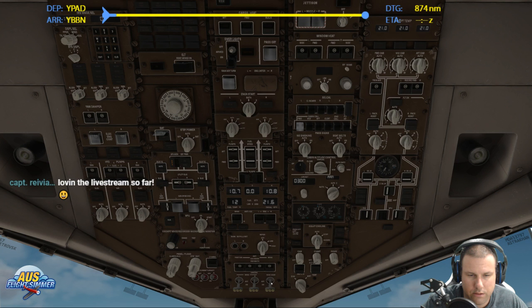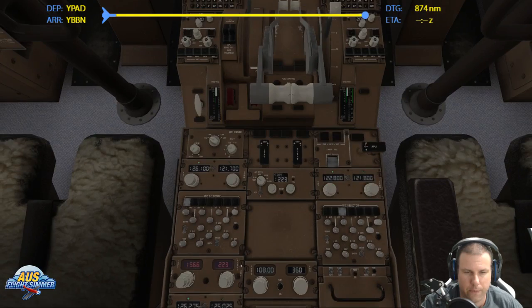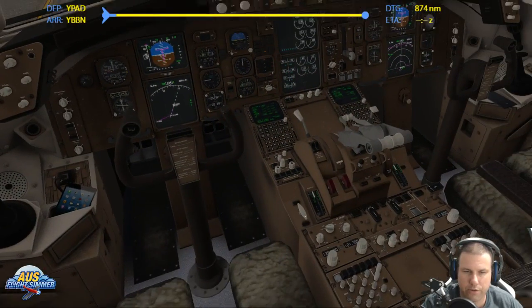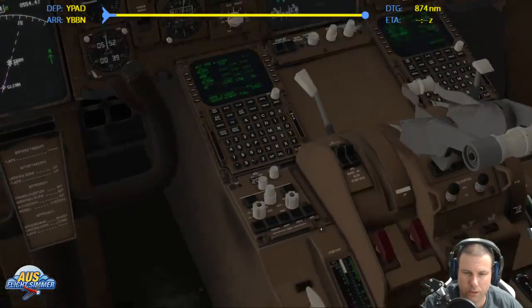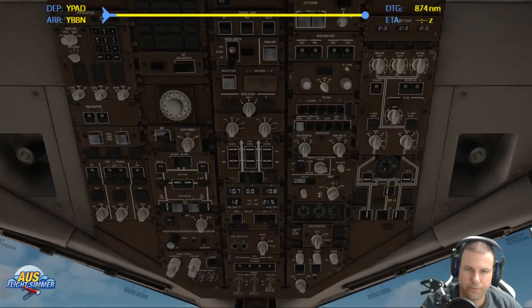349 Delta approaching. Alright, there we go. TCAS to TA. Oh, trim. I didn't play with the trim wheel before. Needs to do 2.5. That would have been a big mistake. Stop. Fix that up.